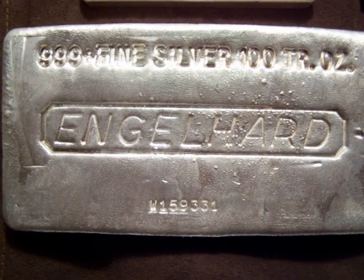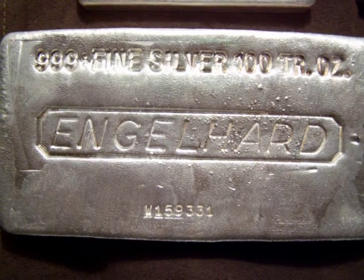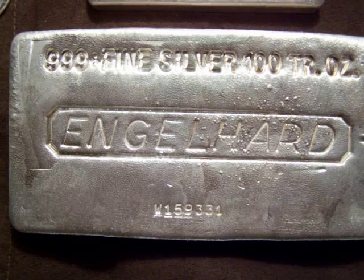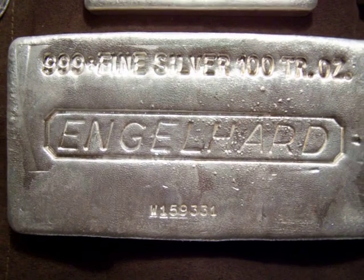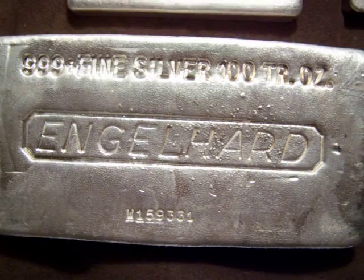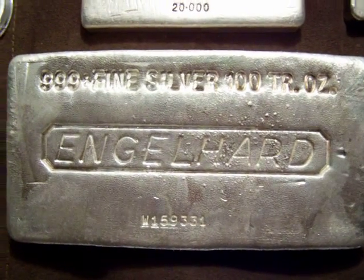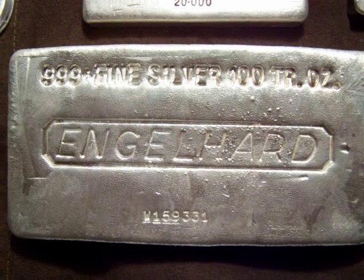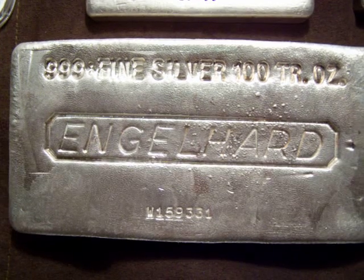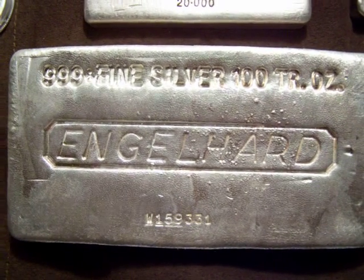Hello, welcome. I thought I would go over quickly some of the silver that I've been investing in, just to give out some examples to anybody that may be interested in putting their money into this metal. I prefer usually to put my money into the Engelhard bars just because they are one of the more recognizable names in the industry. 999 fine silver is another huge thing that you want to make sure that your silver bars have written on them, along with how many troy ounces are within those bars.